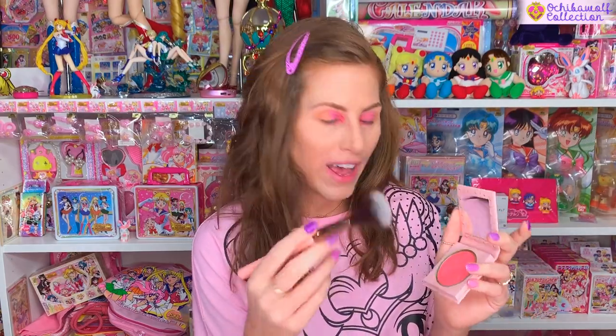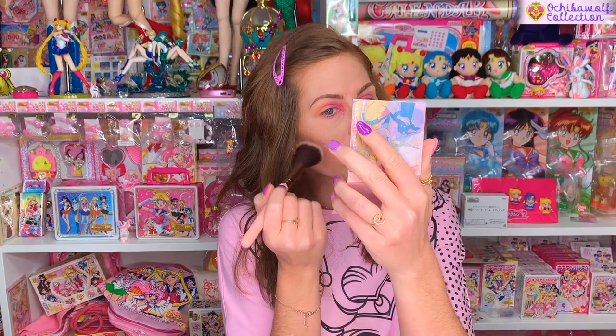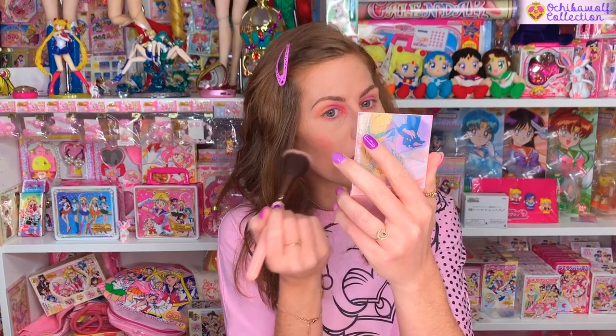I'm so sad to dig into Luna's face here, because after a couple of times of using the blushes, of course Luna's image on the blush is going to fade away. So let's just... Ooh, it got all over the mirror. Oh! Ooh, shoot! That is highly pigmented. And I thought I tapped that brush. Ooh, this is a little bit too much, you guys.